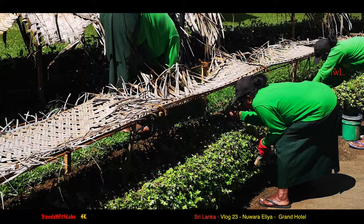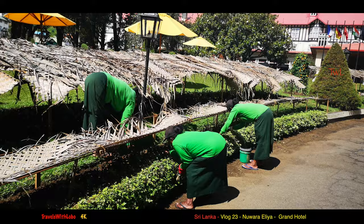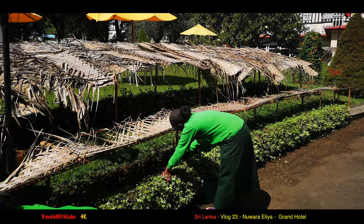The Tamil workers doing the gardening work. I say Tamil because the Tamils do all the hard work around here. And notice how the flower beds are shaded.